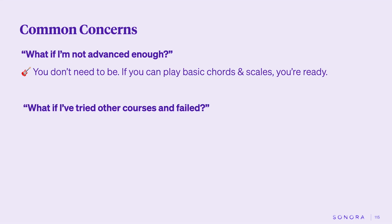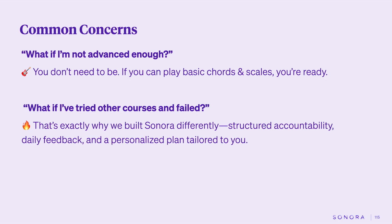The other question we hear often is, I've tried other courses and failed. Why is this any different? Well, that's exactly why we built Sonora, frankly. That combination of accountability, daily feedback, and a personalized plan for you is really the thing that most people need to mitigate that procrastination and ultimately finish the process.